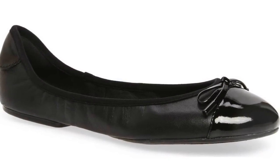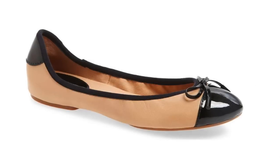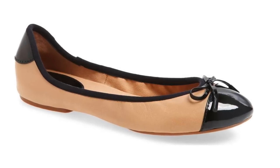Let me see how much they were. These were $78.95, and they come in two different colors. Let me show you the pictures. I love both of them, but I already have a pair of black flats, so I got the two-tone. Thought those were so good looking. Next is another pair of shoes.